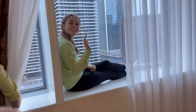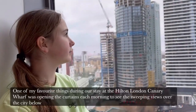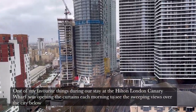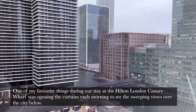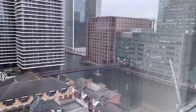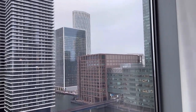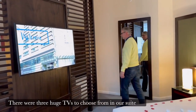Nice to relax. The view is nice, look at it. Oh, you're enjoying it. Hello. I'm looking at a beautiful view. This is nice. So this is the view. We've got London City in the background. And you also have the little tram on the railway coming over. The DLR. Good view. TV here.